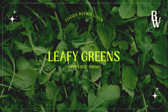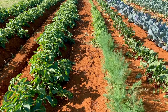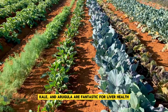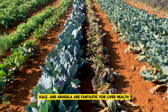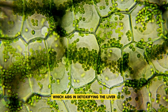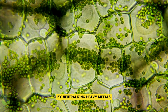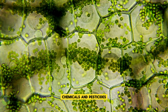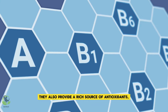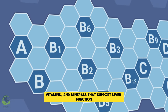1. Leafy greens. Your liver's best friend. Leafy greens like spinach, kale, and arugula are fantastic for liver health. These vegetables are packed with chlorophyll, which aids in detoxifying the liver by neutralizing heavy metals, chemicals, and pesticides. They also provide a rich source of antioxidants, vitamins, and minerals that support liver function.